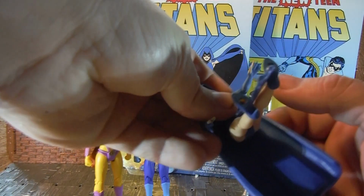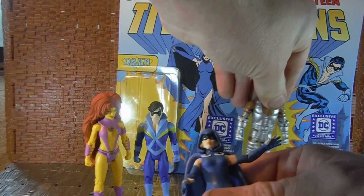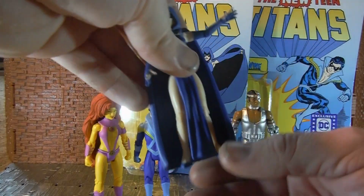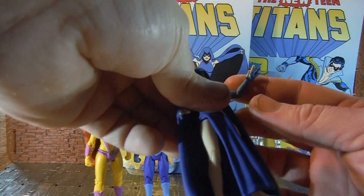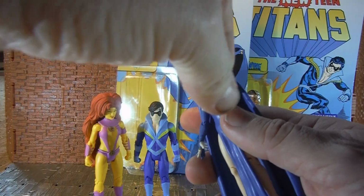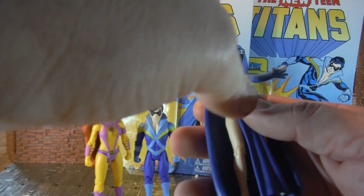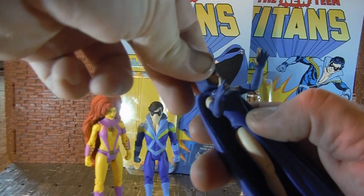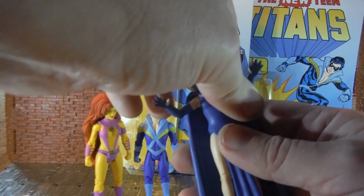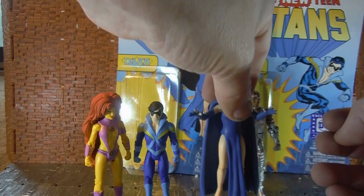But you can get her legs to go forward a bit. She's wearing high heels. She does have peg holes. I should have said that on Cyborg. He does have peg holes on the bottom of his feet as well. Same idea, single joint in the knee, nothing in the ankle. Same hinge on the shoulder, single jointed elbow, not quite 90 degrees on her. She has nothing in the wrist, and as I said, the head is on a ball joint. So you can get some poses, you can get her looking like she's casting or doing her spells and stuff. So it looks quite good.